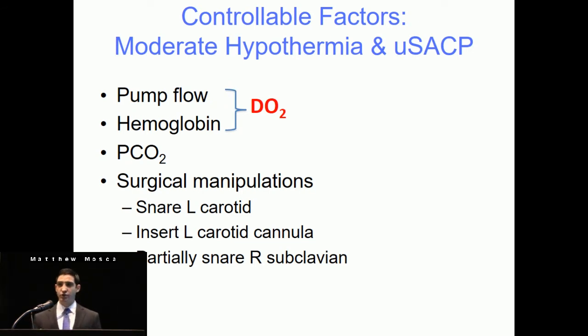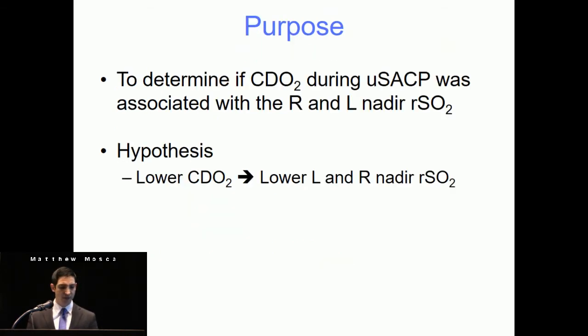So what can we control when we're using this type of technique, moderate hypothermia coupled with one-sided perfusion? Well, we can control our pump flow, we can control hemoglobin, we can increase PCO2, we may have the surgeon assist us. If they have not already snared the left carotid, they could insert a left carotid cannula if absolutely necessary, or restrict flow down the right subclavian. Today, we're going to be focusing on the top two, which combined together gives us our oxygen delivery.